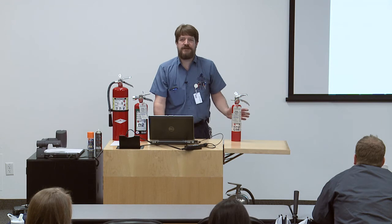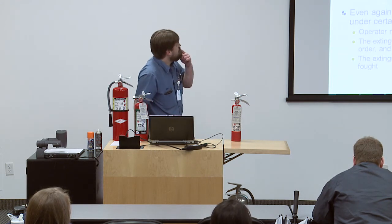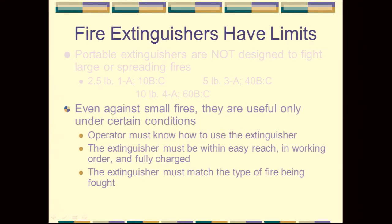So now you're ready to fight a fire, right? You've got all the information you need. You're ready to go up to a fire and just start spraying. And no. What in the world happened there? Okay, it unhighlighted. Can you read that? Portable extinguishers are not designed to fight large fires. Okay, then we're doing it good.